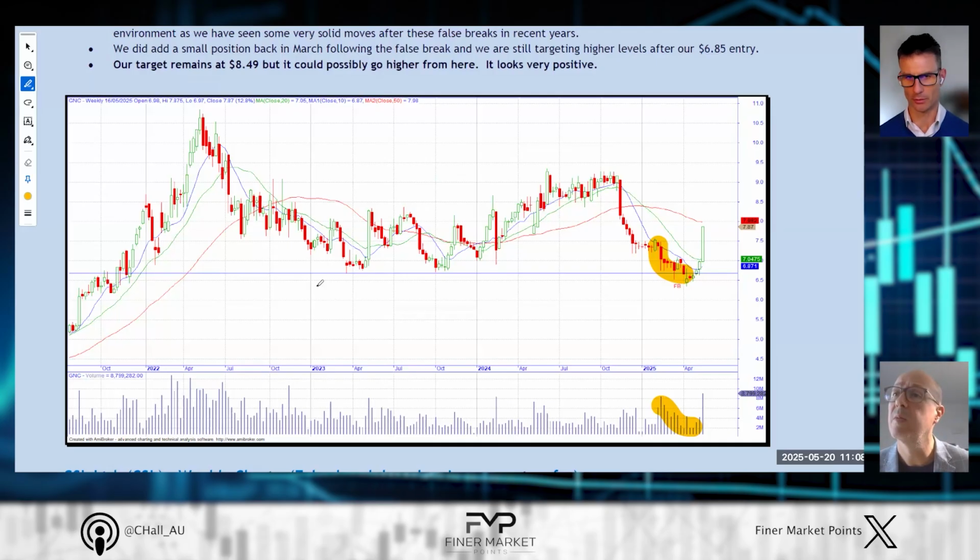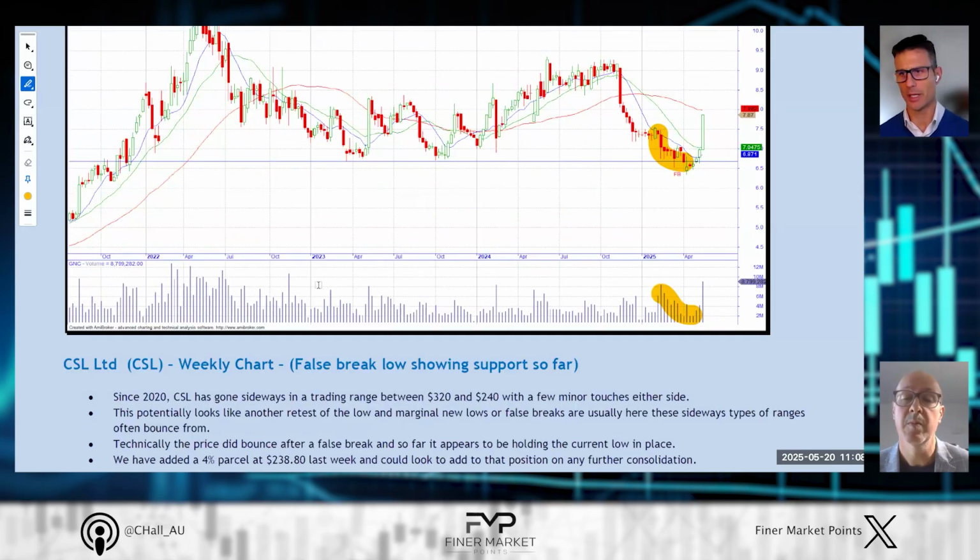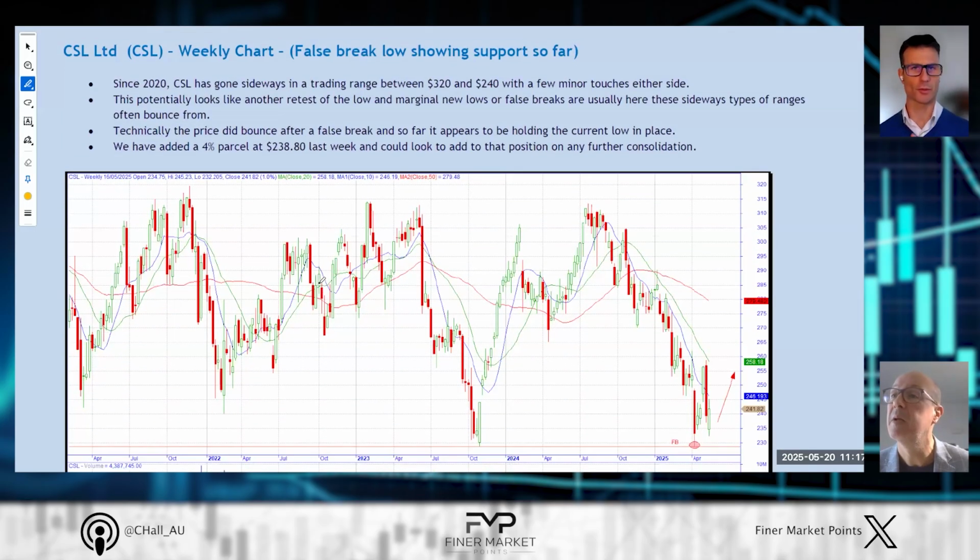Well, it's nice to see GrainCorp on the list. CSL, a different part of the market. This one hasn't bounced. We saw Macquarie and a few of the other large caps that got hit quite hard into the April low recover quite quickly. Combank exceptionally coming up to record highs just this week. What's happening? Same sort of setup as GrainCorp, Chris.